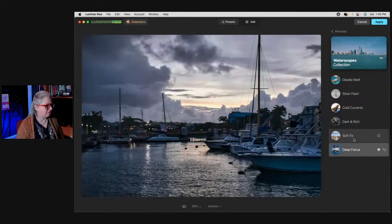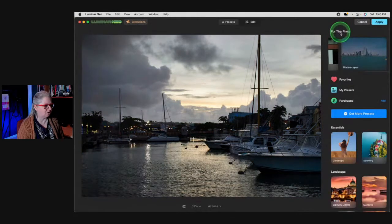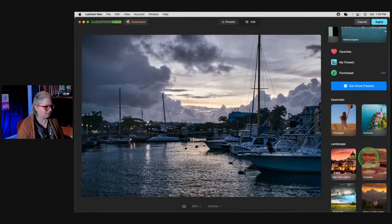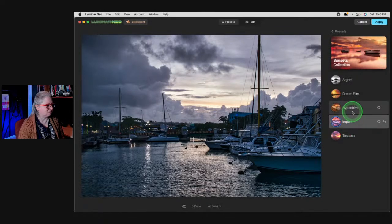So the others were blue. This one brings out more of the magenta. I kind of like that one so far. Let's go with this one, unless we can find a better one. I'm going to try, let's try sunsets. See what we got in here. Toscana, I'm not going to use because I know that one changes the sky into something really pink, and I don't necessarily want to do that. Let's try impact.